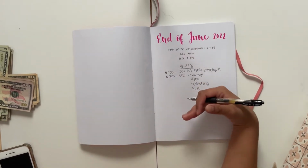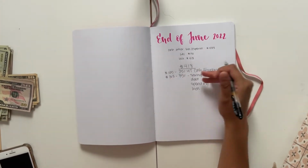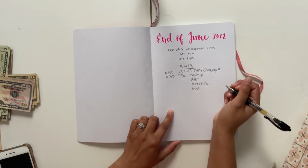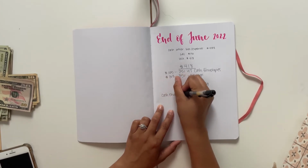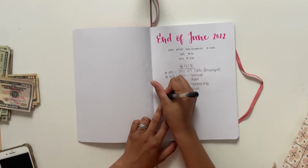So again, I'll break everything down once we start July, but it's a little bit hard to do because it's the end of the month and it's kind of like our new way of budgeting. But this 105 is going to go to YouTube cash envelopes. So what I'm just going to put here is cash envelopes, and then I'll just put YouTube.